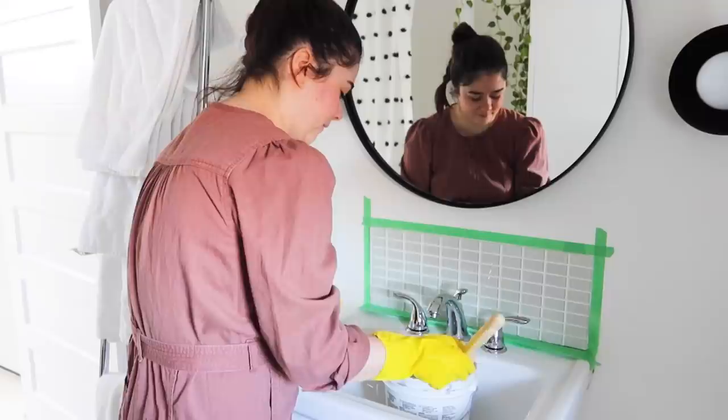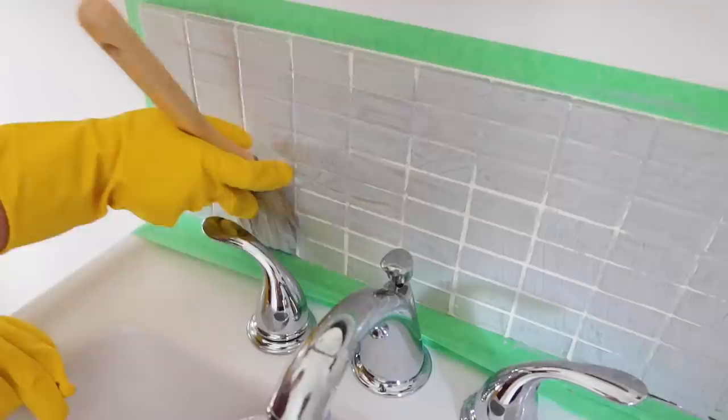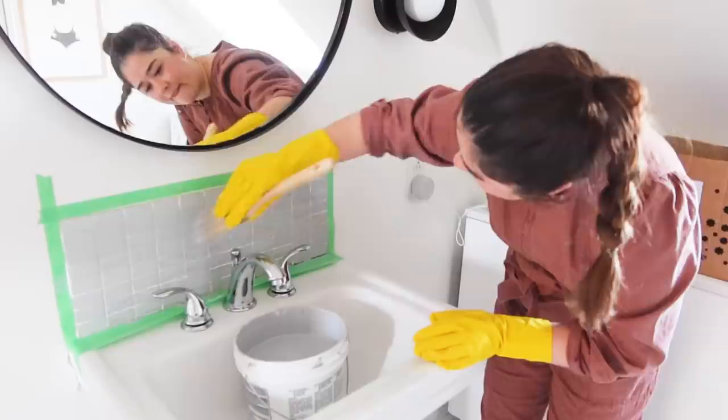You want to use special paint over the existing tile so that your new tile adheres really well to it. So I am painting two layers of this paint. While we're waiting for it to dry, Gabe is going to start cutting tiles.